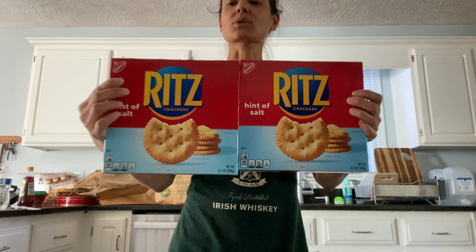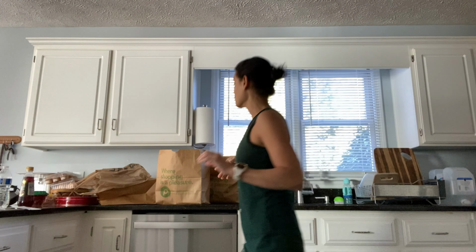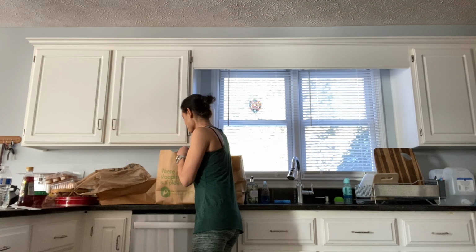I got these for my husband and my son, the Ritz crackers, and these ones with the blue thing here. They are reduced sodium, and they've been liking them. So, got these two. They were on sale too. Two for one or something like that.